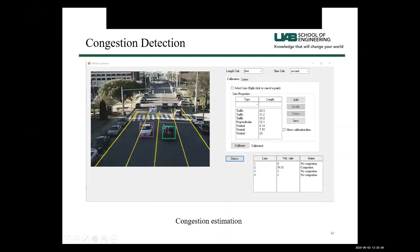As we said before, this is driven by the tolerance we set. So we have no congestion in 3 or in 4. And here's another example. Here's 1. And here's 2 cars, but they are very far apart. So it's only 41 vehicles per mile, so there is no congestion in this one.